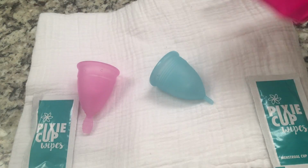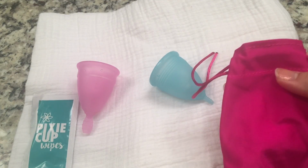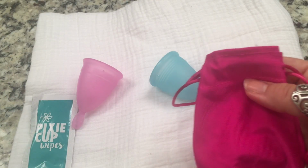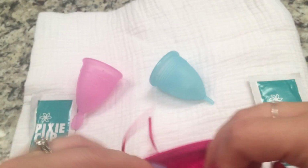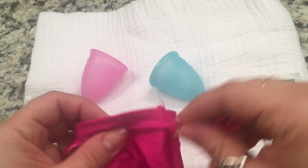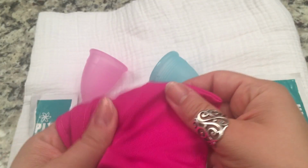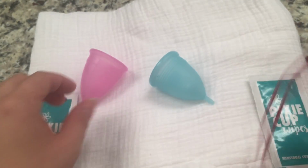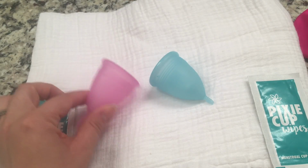If you have to carry it in your purse, like, oh crap, I need to take this out, and for whatever reason you're not putting it back in, but you're not home, make sure you rinse it really well, dry it with a towel as best you can, and put it in the bag, and maybe just don't close the bag all the way. This is a silky material, it's not just pure cotton, so it may not aerate too terribly well. You just don't want anything growing on this because that's just gross.